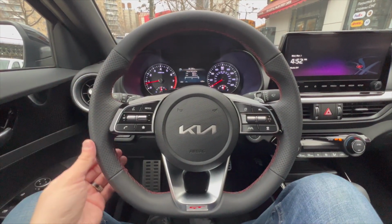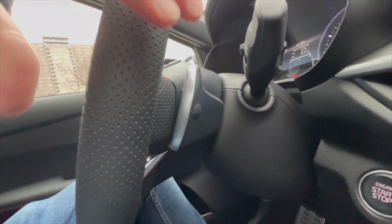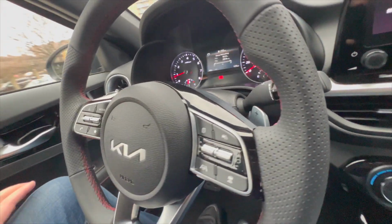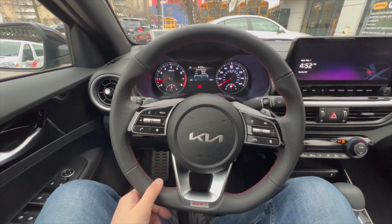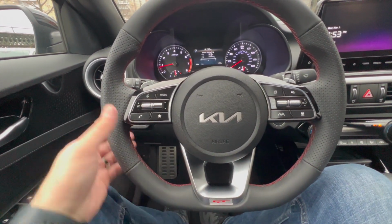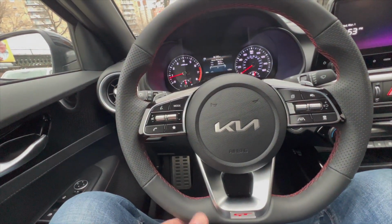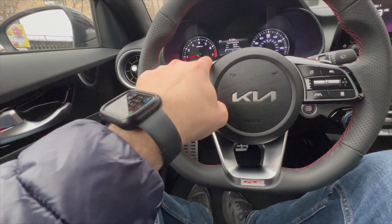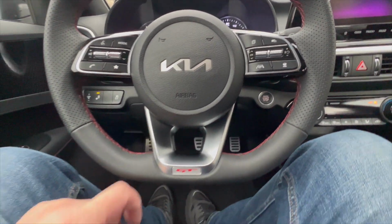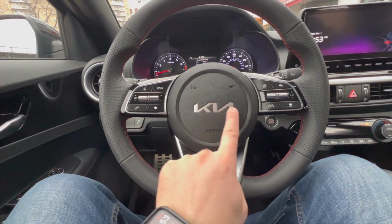You have the steering wheel, which is D-shaped, as you can see here. Paddle shifters behind the steering wheel have these nice grooves. They're plastic-feeling paddle shifters, but this car is not expensive, so you don't expect very expensive paddle shifters, to be honest with you. You have the trim here, which goes very well with the rest of the car, with a piano black finish as well as this brushed chrome, and you have this brushed chrome coming here with the GT logo. Unique design with the new Kia logo.